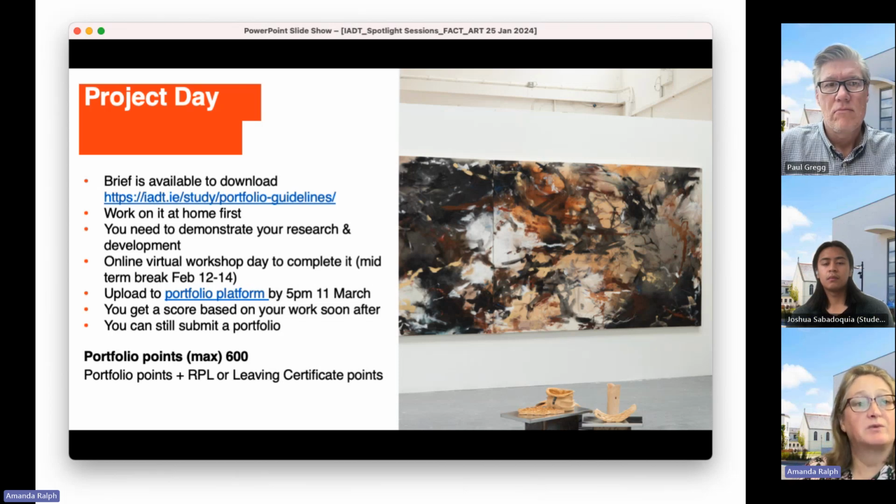And then, like everybody else with the portfolio, you upload that to the online platform by 5 p.m. on the 11th of March. And we encourage you not to leave it to 4:30 because a lot of people will obviously be online uploading final details on that day. And you'll get a score based on that. Very soon after, I think 4 to 6 weeks after you submit, you'll be told what your score is, and you can still submit a portfolio.